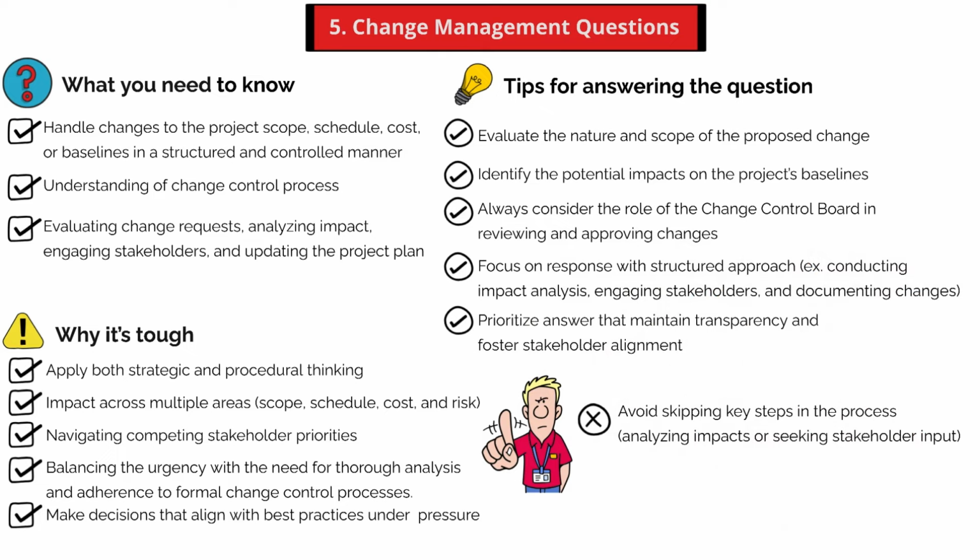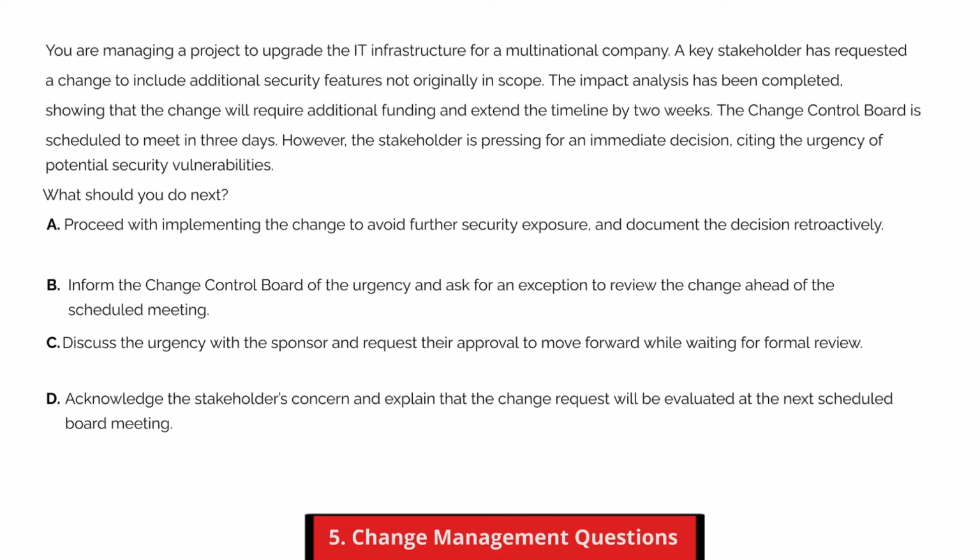Let's look at a change management question together. You are managing a project to upgrade the IT infrastructure for a multinational company. A key stakeholder has requested a change to include additional security features not originally in scope. The impact analysis has been completed, showing that the change will require additional funding and extend the timeline by 2 weeks. The Change Control Board is scheduled to meet in 3 days. However, the stakeholder is pressing for an immediate decision, citing the urgency of potential security vulnerabilities. What should you do next?